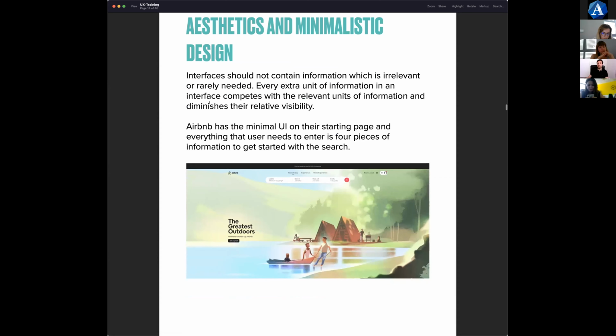Aesthetics and a minimalistic design. Another thing here, it says that the interface should not contain information which is irrelevant or rarely needed. This is a questionable part, right? How minimalistic is enough? Do we go all the way towards the minimalistic design? Do we hide all of the information from the user, or no?